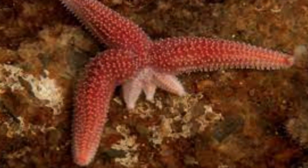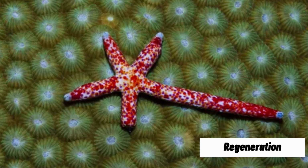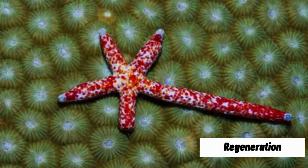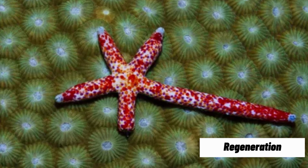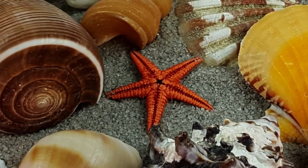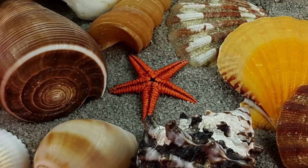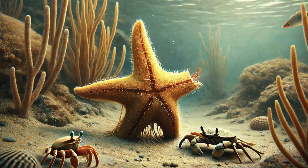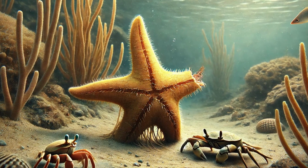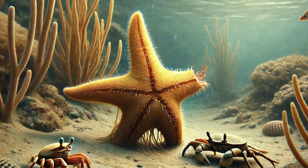Another crucial advantage is regeneration. Sea stars are famous for being able to regrow lost arms, and in some cases, an entire body can regrow from a single arm if part of the central disc remains. This star-like, multi-armed structure gives sea stars a better chance of surviving predatory attacks. An arm lost to a crab or fish might slow the sea star down, but it rarely means death. Rather, it's an opportunity to regrow and carry on.